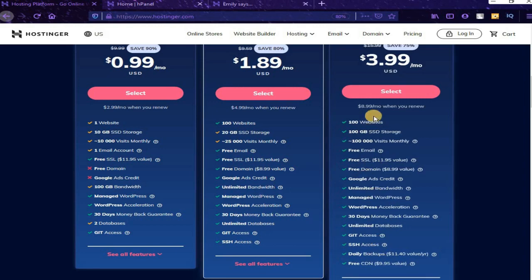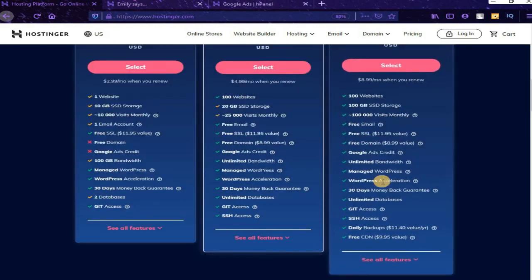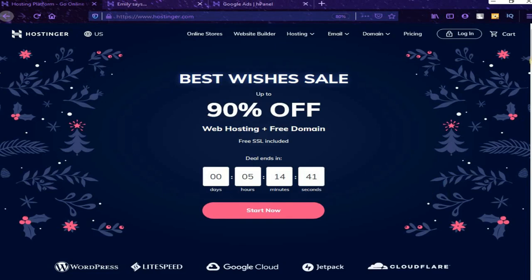Another will be the Business Yearly hosting, I guess. Okay, Business Yearly hosting, you're getting pretty much more features compared to the basic plan and the premium plan, but that's up to you which plan you want to choose here.